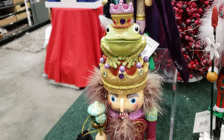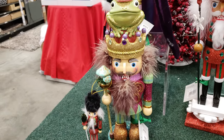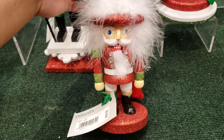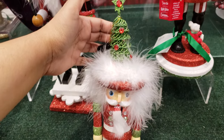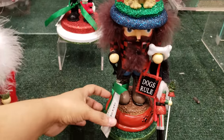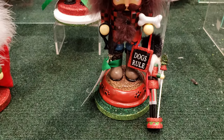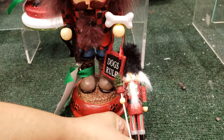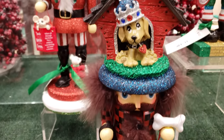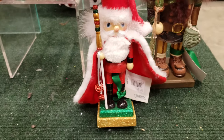We got the frog prints on top of that one. Really, really cute. I like that one a lot. And then this little guy, he is $60. And look at his hat. He got a little Christmas tree on top. That one's really cute. I always see this one each year here. It is going to be 100 dogs rule. And it also has like a little mini Nutcracker guy too. And that dog bone. And then the top is the doghouse. $50 for this tiny one.